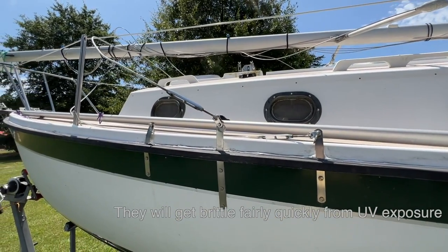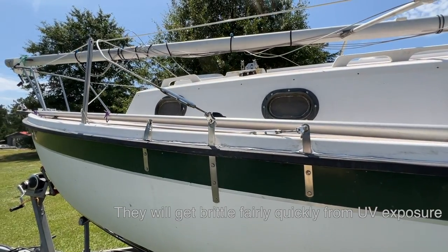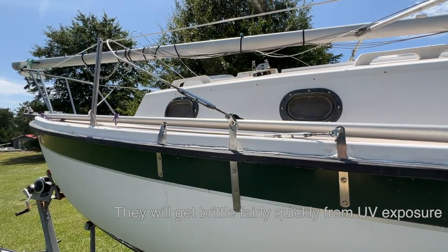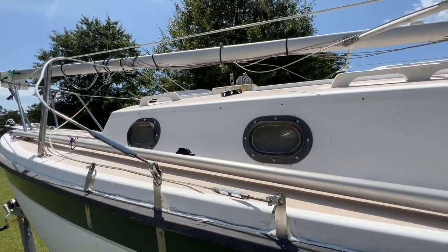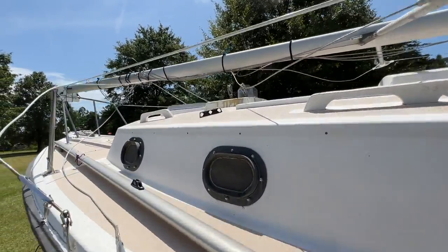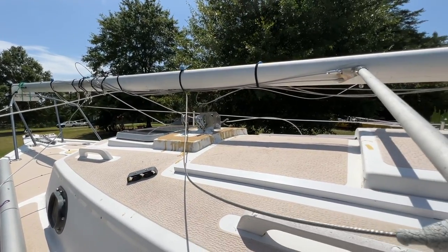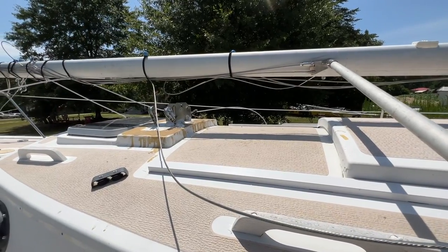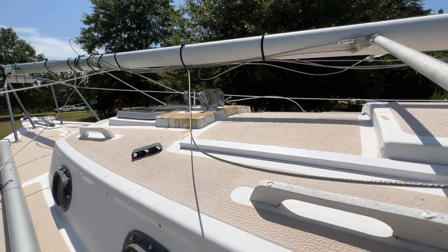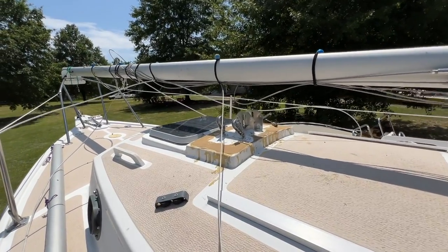The absolute biggest issue on the boat is the mast step had the core had started rotting, and it was because somebody drilled through the core with a large hole. You can see there, I think you can see that. I'm in the bright sunshine, so it's hard for me to see it.